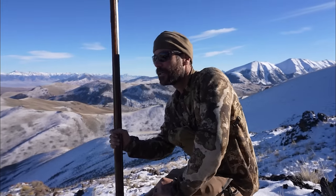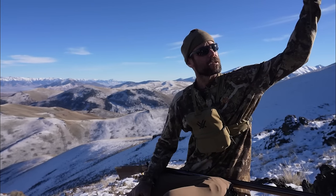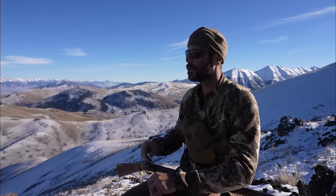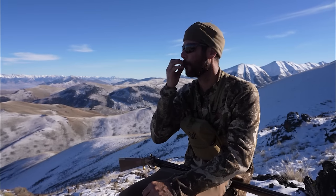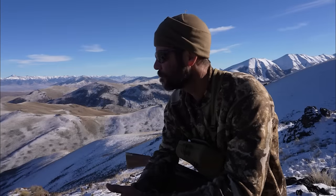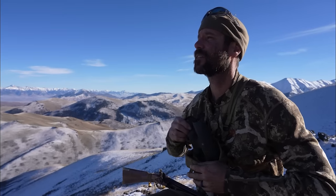Well, they winded us. I knew the wind was coming over, but I was hoping it was coming up this slope, but it's just right down to them, so I'm sure they were gone before we ever got to that saddle. Went that way. All day work out the window. But I can see some more elk.